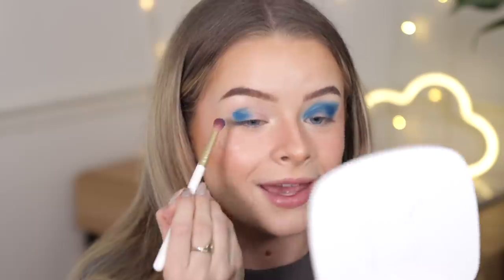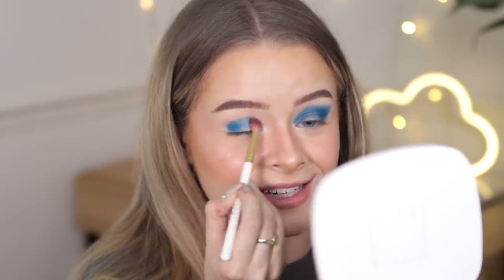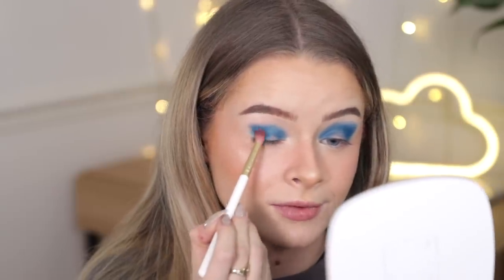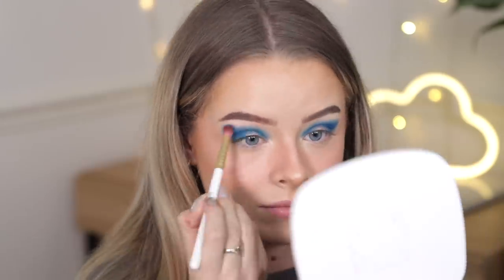We will continue. I can actually feel my brush dragging in it. It feels almost a bit too sticky because my brush is getting stuck to it and the eyeshadow is sticking to it in clumps. It just feels really strange, like it doesn't feel right, but it's kind of working though. It almost feels like putting your eyeshadow on top of oil. Okay, it is starting to go a little bit patchy.